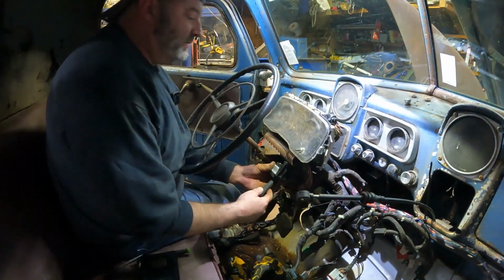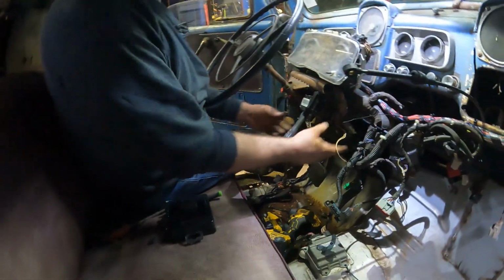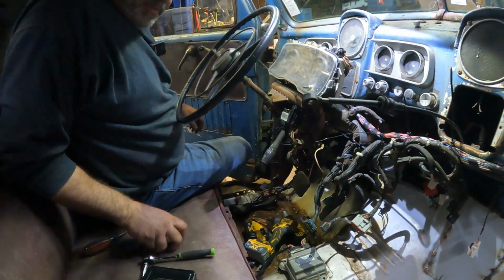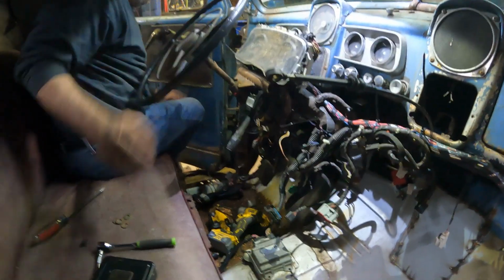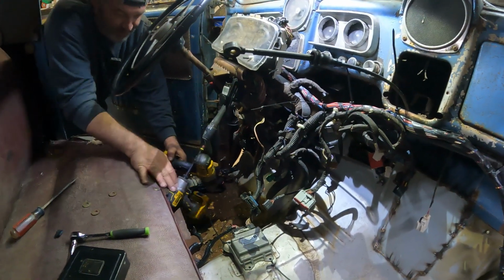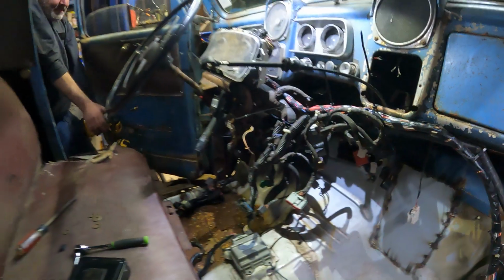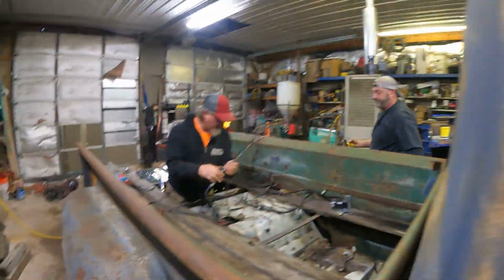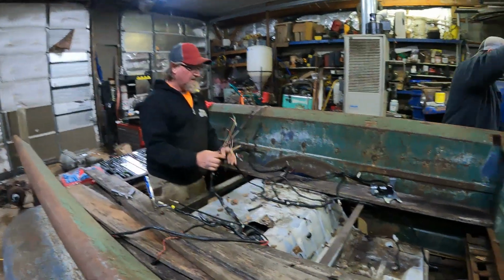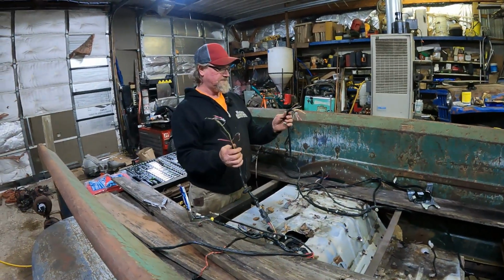Fuse box. Turn signal switch. This is all professionally installed. Look at this. Absolutely perfect. We're driving this 900 miles like this? Are you serious about this? Yep. It's perfect. Oh, Lord. Are you able to fix the wiring now? Oh, Lord.